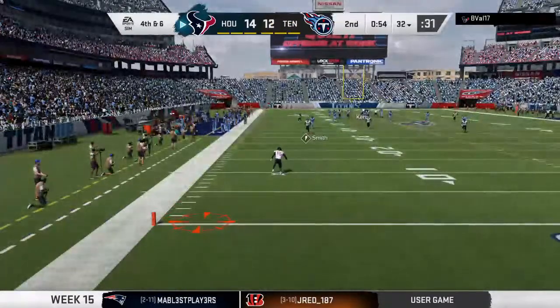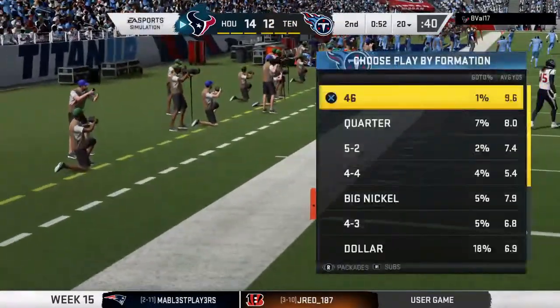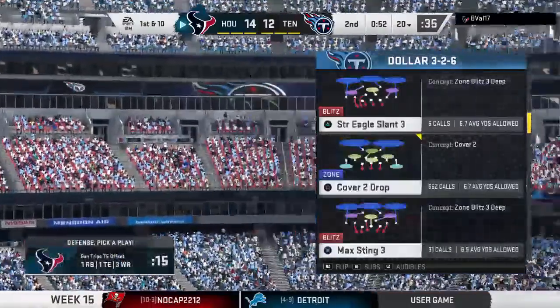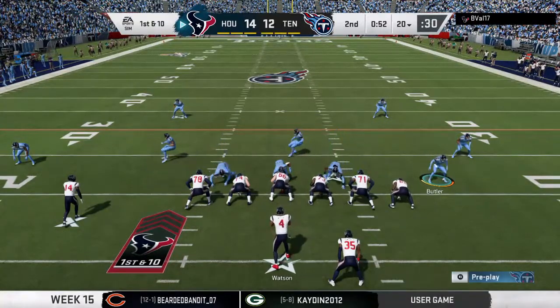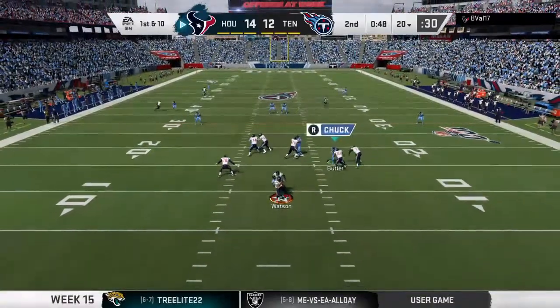Will Fuller back deep to return. And this will hit just beyond the goal line as it's into the end zone for a touchback. The Texans offense ready to go here for their next drive. You're under a minute to go here in the half. Field position not really in your favor, but still time to try to move the ball.